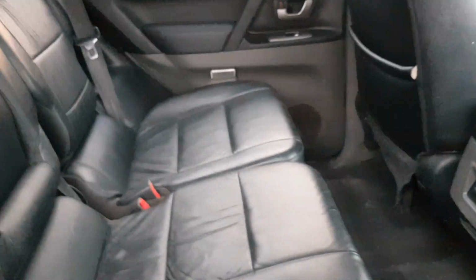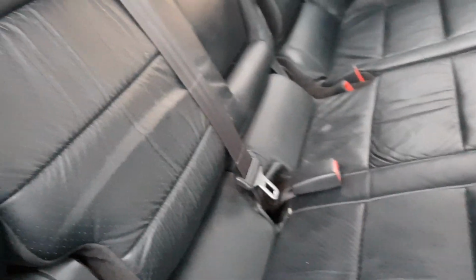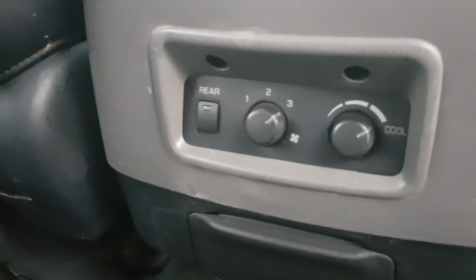Just shuts the kids up on the long trips. They can sit in the back here and watch that. Now you can see we've got the aircon controls here for in the back as well. Just something else for the kids to fight over. That's what happened at my place anyway.